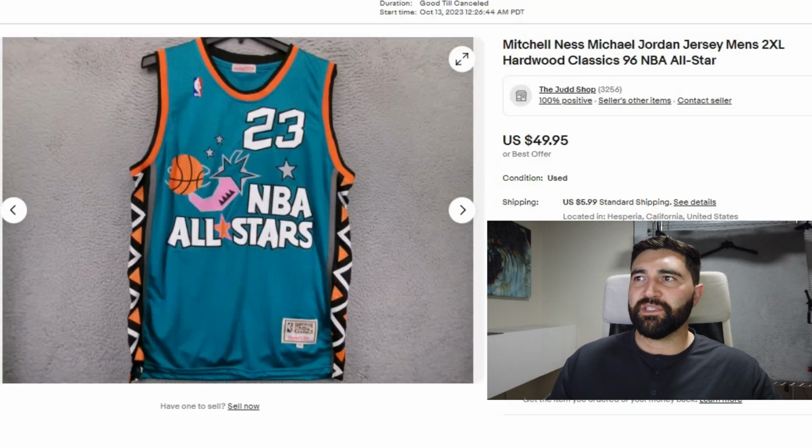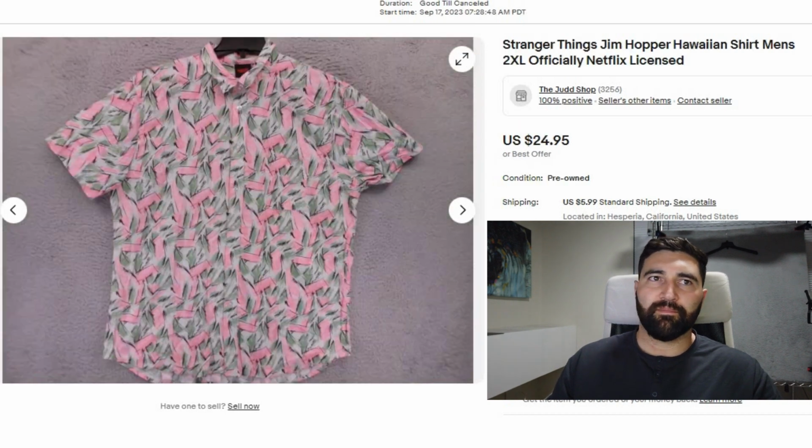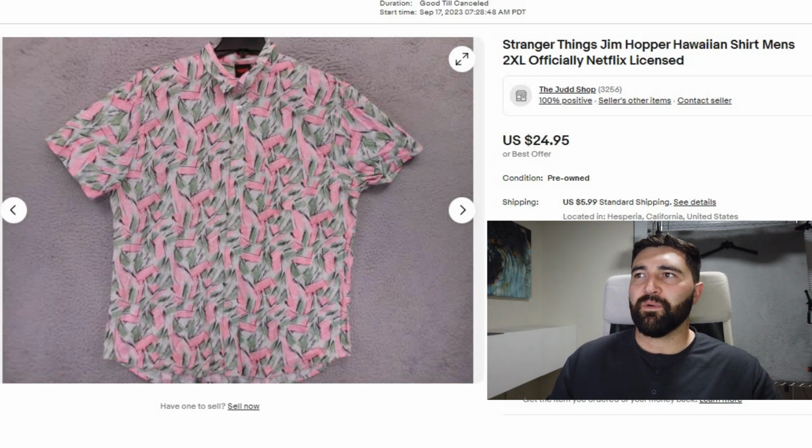Sale number 5 was a Mitchell & Ness Michael Jordan jersey in a men's 2XL. It took 5 days to sell and it sold for a best offer of $40 plus shipping. Sale number 6 was a Stranger Things Hawaiian shirt in a men's 2XL. It took 31 days to sell and it sold for full price, $25 plus shipping.